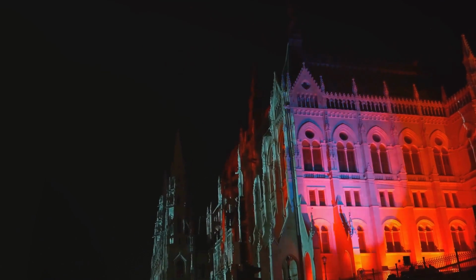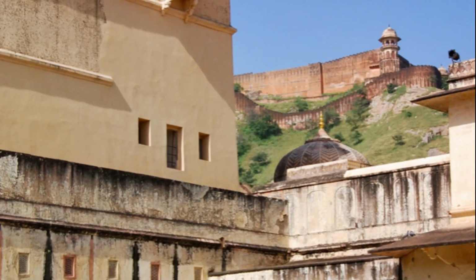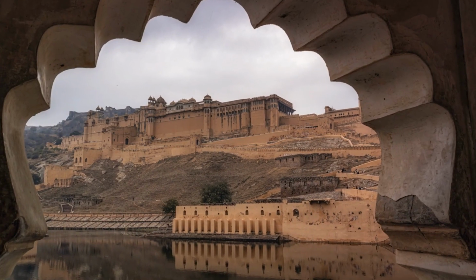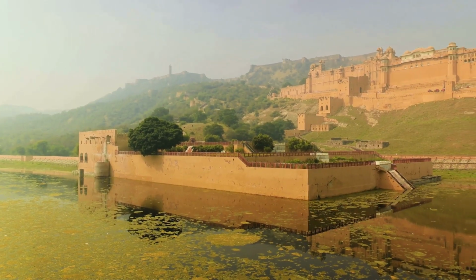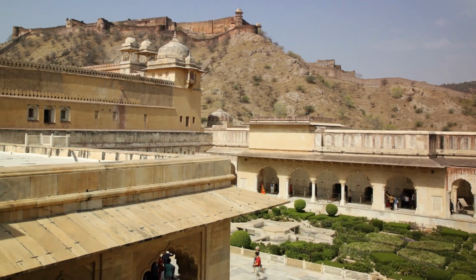Did you know that Amer Fort's construction took over 2 centuries to complete? Or that it's named after the goddess Amba, the patron deity of the Meena tribe? Intriguing, isn't it? Remember, every corner of Amer Fort has a story to tell. So take your time, explore, and let the walls of Amer Fort whisper their tales to you.